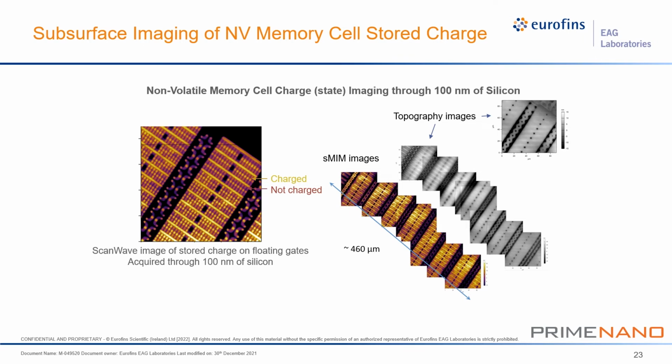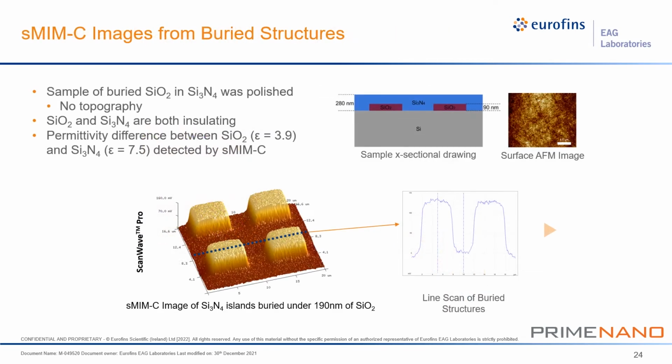And we wanted to check how deep the microwaves can penetrate. For this, we made our own structure. Here we have a cross-section of the device wherein we have a silicon substrate. On top of it, we deposit silicon oxide islands. This is about 90 nanometers thick. And over that, we deposit silicon nitride and completely polish it so that there is no topography.